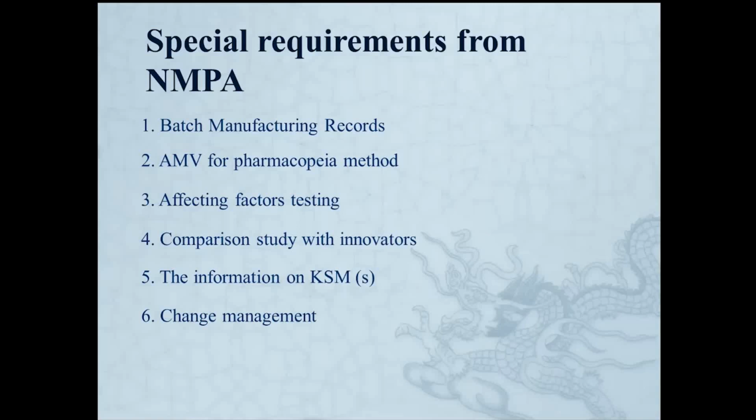The fifth information is on the key starting materials. For the audit reports of the outsourced KSMs, including the audit plan, audit reports, control of KSMs, detailed manufacturing process, in-house specs, related substances, specified impurities, unspecified impurities. We can say now the focus on KSMs from CDE is becoming the relevant requirements, and the level of control on KSMs is as good as on the final API product. So whether it is in-house or outsourced KSMs, the information needs to be complete to provide to the NMPA for registration purposes.